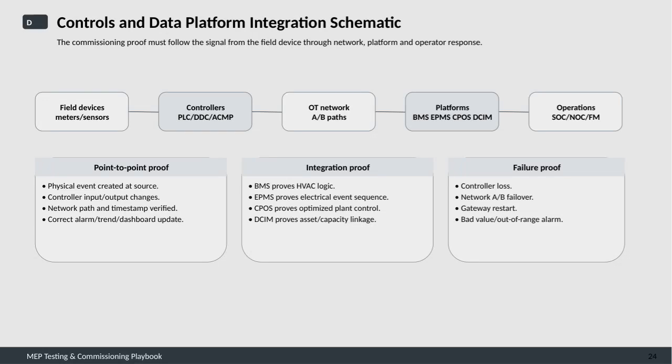On this slide, we're looking at the controls and data platform integration schematic, which is a crucial part of the MEP testing and commissioning process. The key concept here is that the commissioning proof must trace the signal all the way from the field device, through the network and platform layers, and finally to the operator's response.